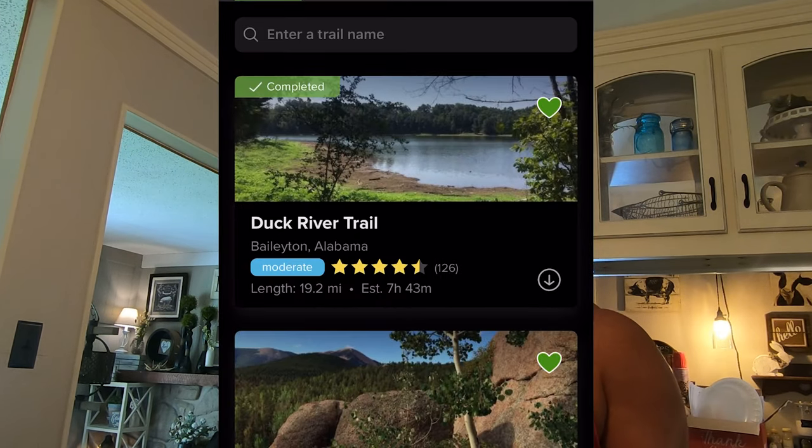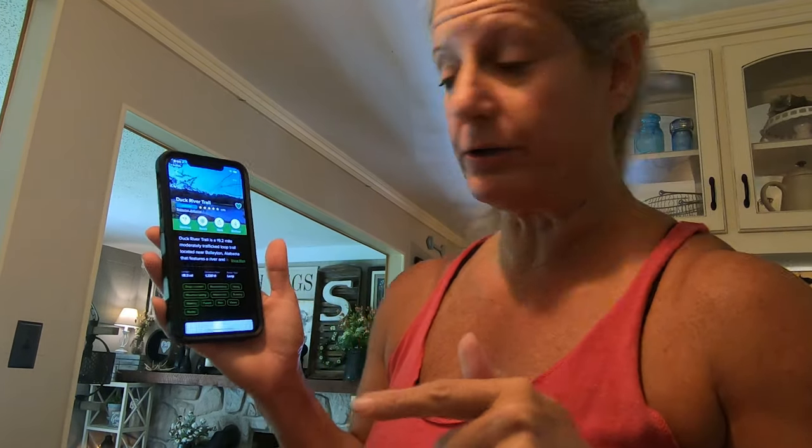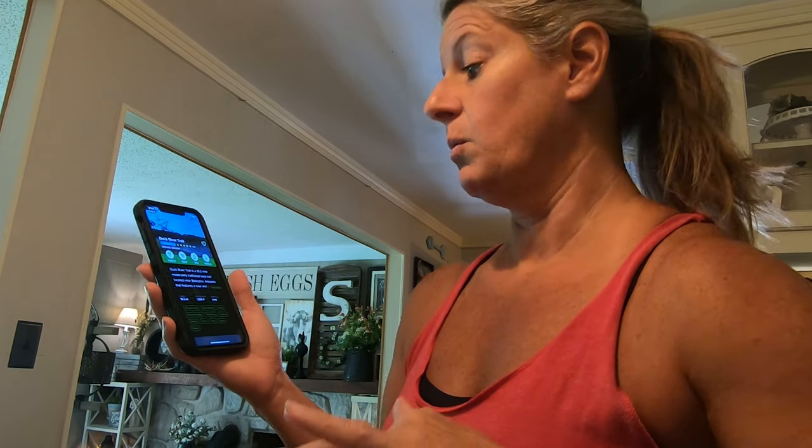So the guys have gone for a golf weekend, and yesterday I had to work all day, and I do have an appointment really late this afternoon, but since I didn't have anything else, I wanted to go find something to do. So I pulled up my Alltrails app on my iPhone and found a place called Duck River Trails. It says it's a 19.2 mile walk and it's in Cullman and it's around a reservoir.